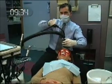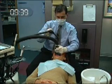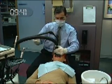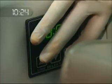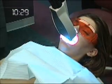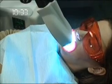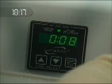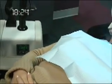Now place the head of the LumaArch comfortably into position about an inch or so away from the exposed teeth. Check to see that the head of the unit is properly positioned and that the patient is comfortable. Press the start switch. The control panel is preset at the factory to count down for 8 minutes. At the end of the 8-minute cycle, there will be an audible tone, the light will shut off, and the timer will automatically reset itself for another cycle.